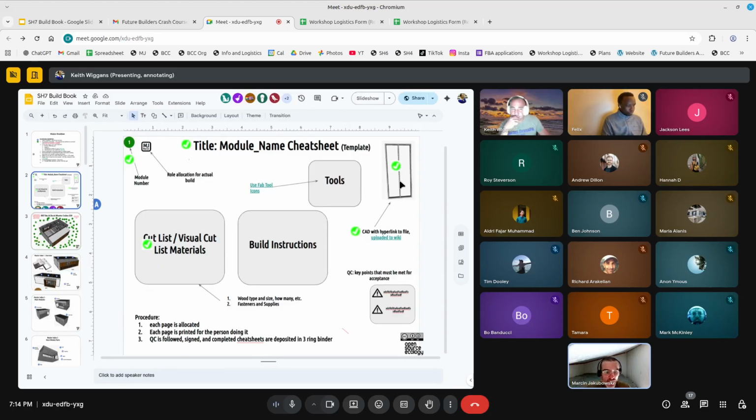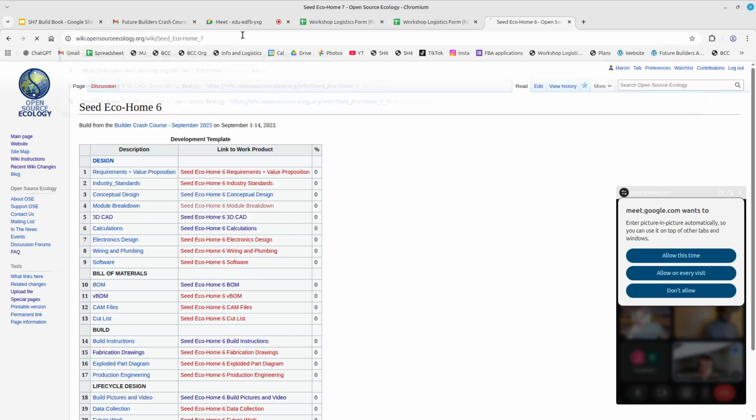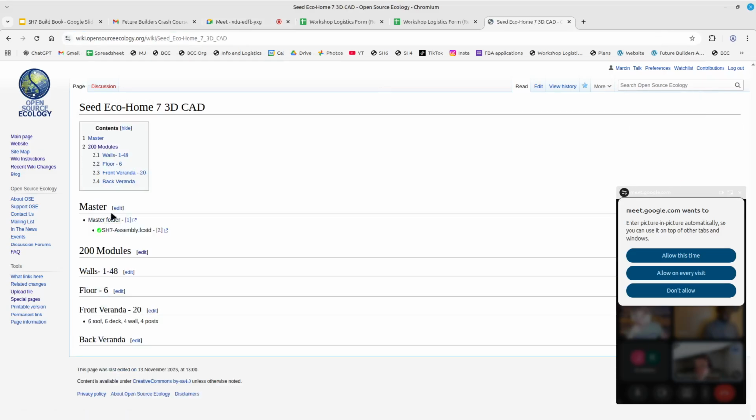So for the cheat sheets, for the first 5 days of the build, we're going to be working off this 1 through 200 set. What I would like to do is, in the upper corner here, with a check mark where you see the module, simply put CAD with hyperlink to file, uploaded to the wiki. If you click on uploaded to the wiki, you will be taken to the CAD placeholder page, and there we will have module by module itemization. That page is obtained if you know how to navigate the wiki. You'd go to CD-COM 7 and then you go to 3D CAD, and there we have the master. You have a link to the master and the 200 modules.